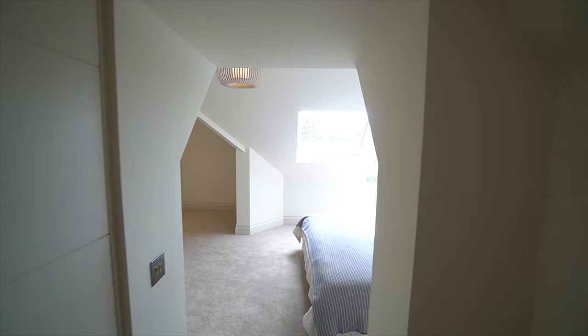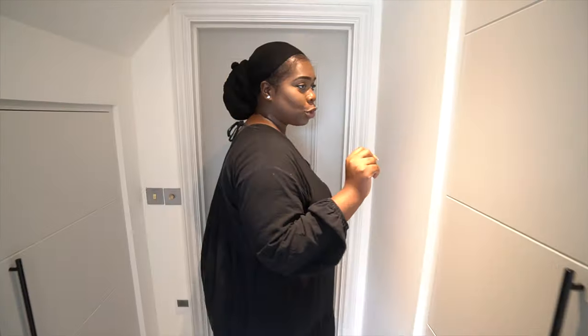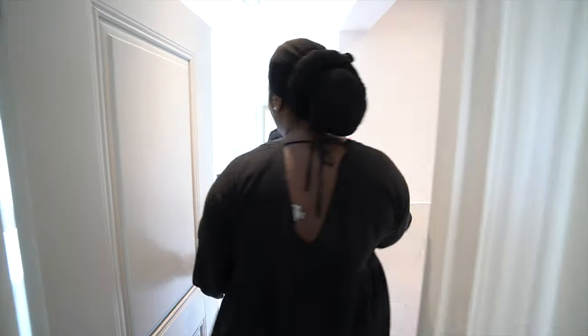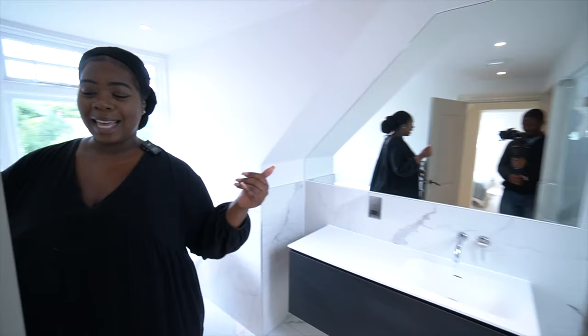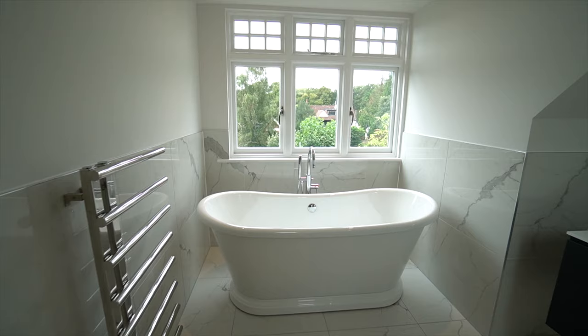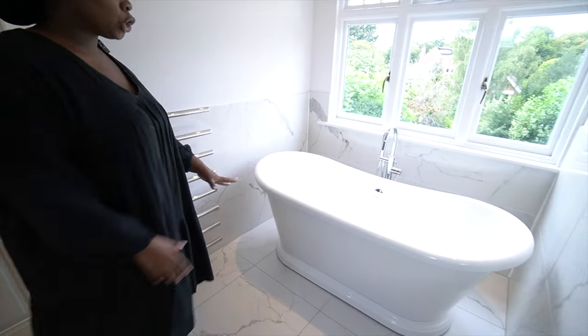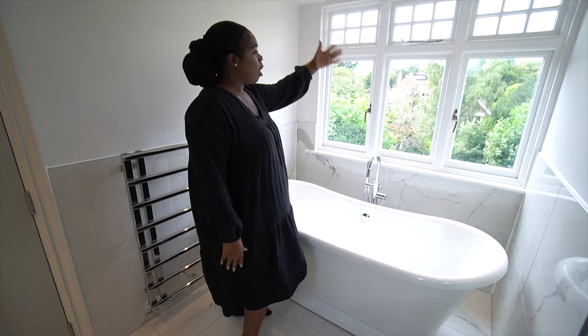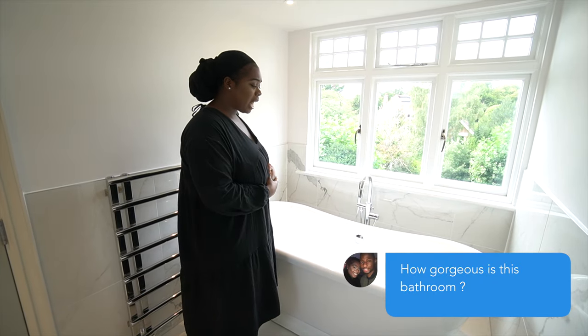So you have the best of both worlds, having your hanging clothes over here and all of your folded clothes over here. But guys, we are not finished, because this is the main suite and we have to have everything in the suite. So guys, they did not stop there. You also have this grand bathroom. Now guys, come in and take this in, because this is incredible. Look at this standalone bathtub. Isn't this just gorgeous?